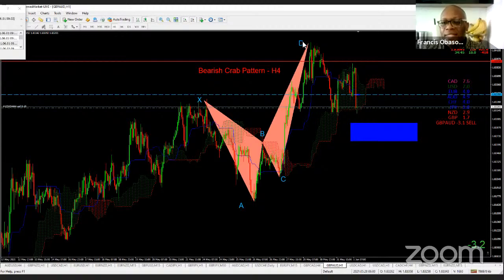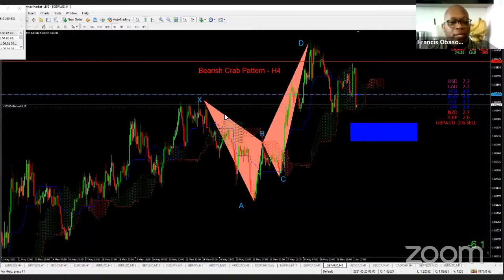So you want to get in at D. You always want to get in at D, whether you are buying or selling. In this case, it's a bearish pattern, so you will sell obviously at the top. If it was a bullish pattern, you will buy at the bottom. Obviously it would look different. So in this case, you will sell here. It would have been good to get the entry there, but we missed it. But that's fine.